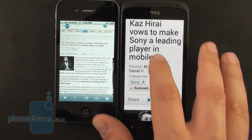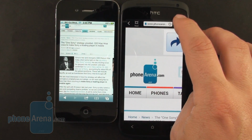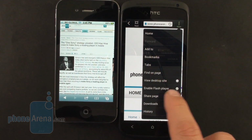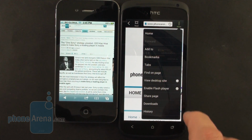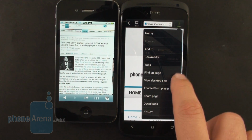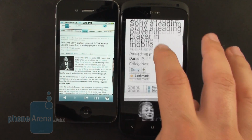And also, the browser on the HTC One S is more functional with the inclusion of Adobe Flash Player support, which can be turned on and off handily here from the context menu button. And you can also view a desktop version of the sites right from here.